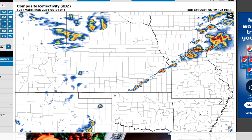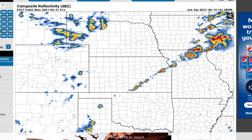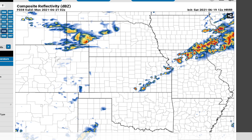Cluster of supercells continuing at the nose of that 40-knot low-level jet right near that warm front. So tomorrow looks like, I haven't been this excited about a setup in a long time about chasing it. This looks like a bad setup for tornado potential for significant severe weather.